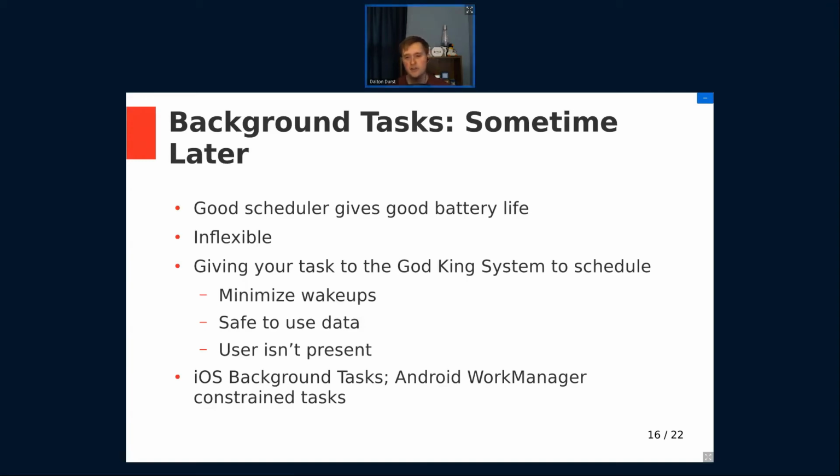A good scheduler lets you do things like, I only want these tasks to run when the device is charging. iOS allows you to do this with background tasks, and you have absolutely no control over when iOS does these tasks for you. You basically say, I want to run this machine learning algorithm, and the system says, okay. And it never says anything again until it's done.